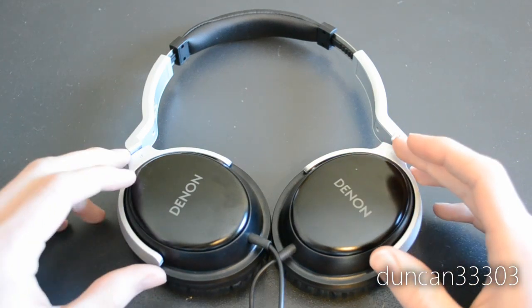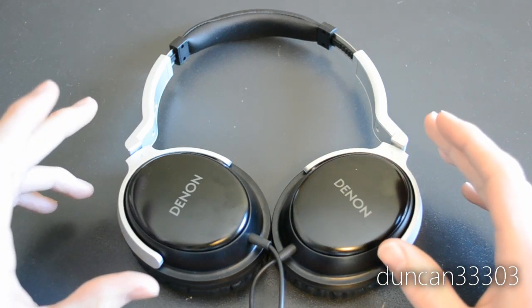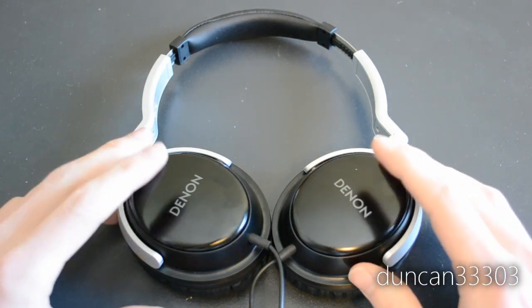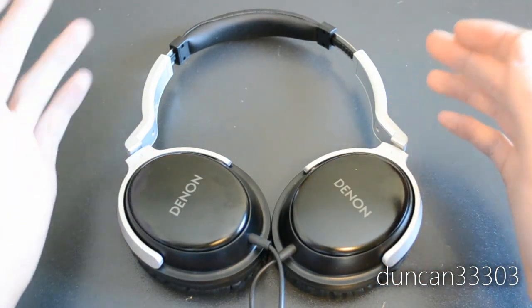They have nice volume. They're pretty clear. They're actually really quite clear. There's not a whole lot of muddiness in the song. So overall, as far as the sound quality goes, I do give the Denons a pretty good rating on that front. Now let's go ahead and move on to the build quality.